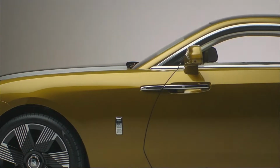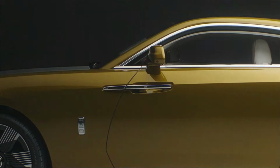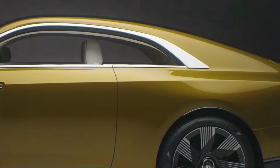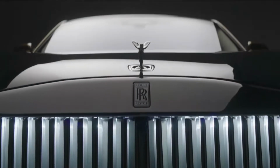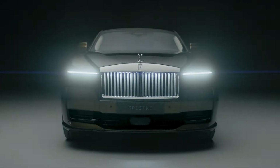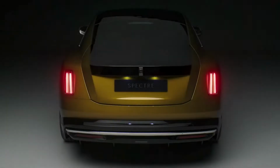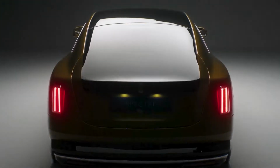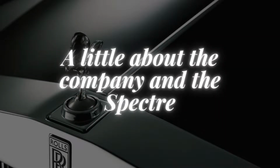It is not often that we see a company this old not only recognize who they are right away, but also know that the quality of their product has not dipped in the least, regardless of the circumstances. But this Rolls-Royce is a whole new category. The Rolls-Royce Spectre. What makes this car so luxurious? Buckle up because we're about to find out. Let's go.